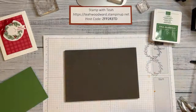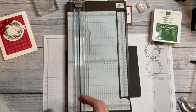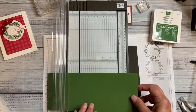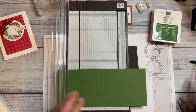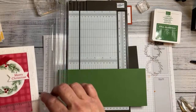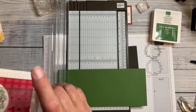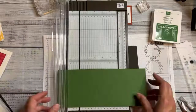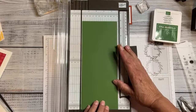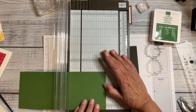Grab out my handy dandy paper cutter. I just think this is going to make this card pop just a little bit more by doing this. I think I better double check my measurements because I spoke after. Okay, 3 1/4 by 4 1/2, right? So I guess I better check this is really 4 1/2. It is. 3 1/4.